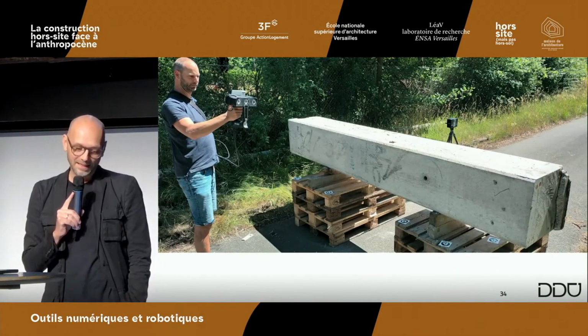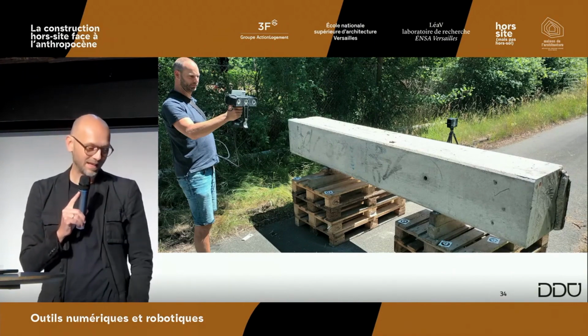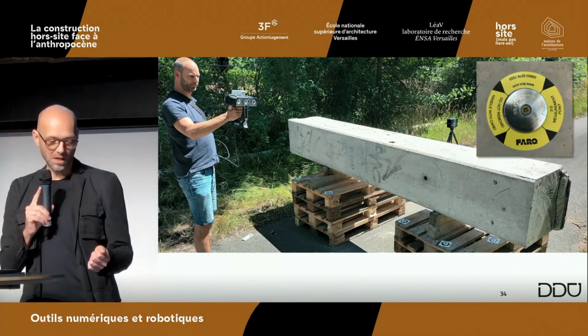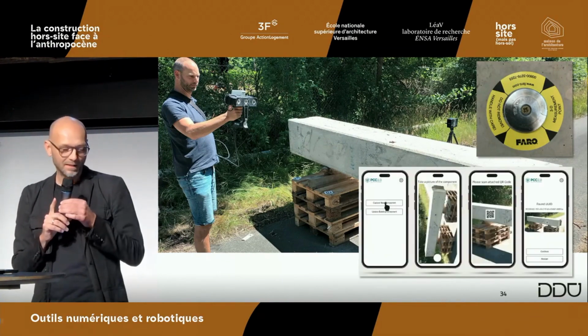So again, scanning the single piece, and next. Then giving every single piece a marker. Here it's an RFID tag. Next.